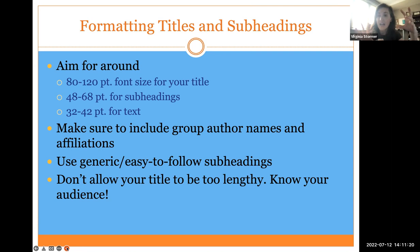But you usually want your font to be, for your title, about 80 to 120 points. For your subheadings, 48 to 68, and for your text, 32 to 42. And again, the reason there's a range here is because, as you know, different fonts look different and are kind of different sizes. And some of this will also depend on if you're trying to squeeze space in there. But you want people to be able to read at least your title and your subheadings from probably about five feet or so away from the poster, because that will get them interested and want to come over.